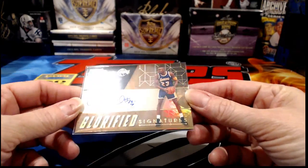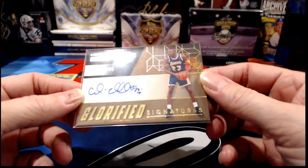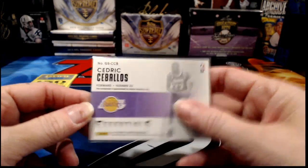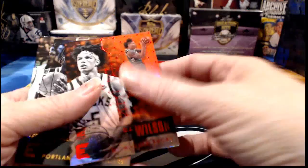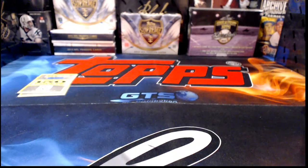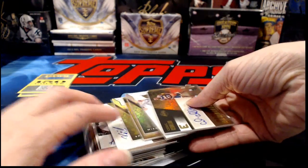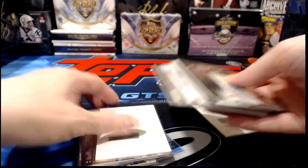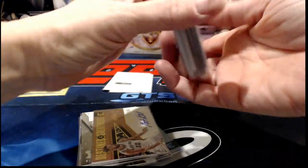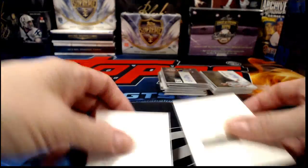So, glorified signatures, Cedric Ceballos /35 for the Lakers. So that was our final signature hit, but you know what? We've got a couple of things left to do. First off, I've got to dig out our two redemptions, which normally I stack separately, but for some reason I didn't quite manage to get that done tonight. So we'll go to the checklist, verify those.